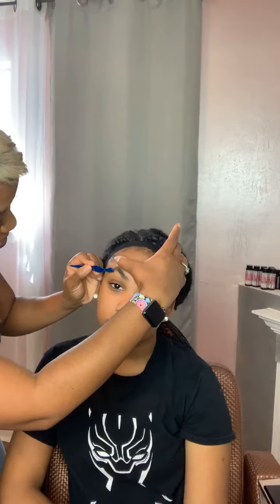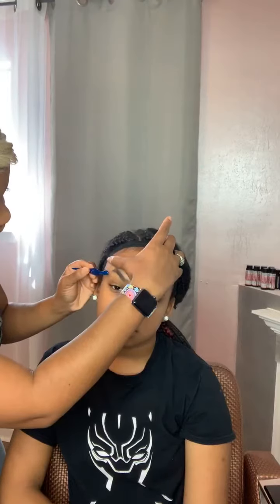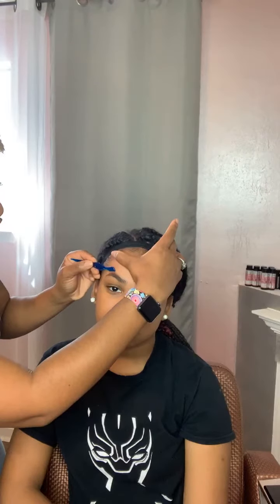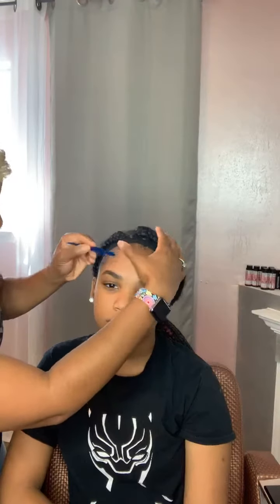Okay. So I'm just grabbing a couple of these little stray hairs that are up under here. And again, I'm not trying to arch her eyebrow. I'm just trying to clean them up. That's all. Okay. So I just gave her a nice and neat cleanup. That's what we did.